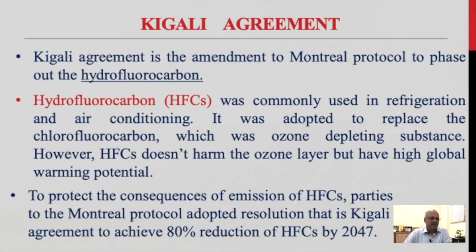Okay, let us discuss another agreement, which is called the Kigali Agreement. It is an amendment to the Montreal Protocol to phase out hydrofluorocarbons. Hydrofluorocarbons, commonly known as HFCs, are commonly used in refrigeration and air conditioning.